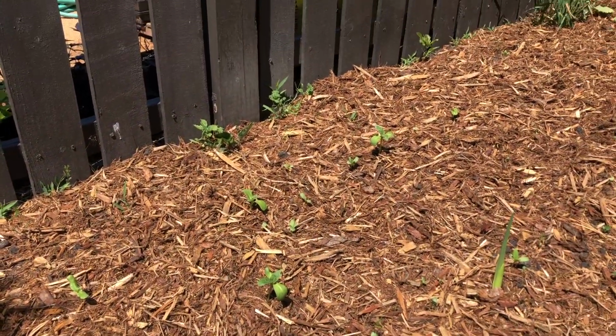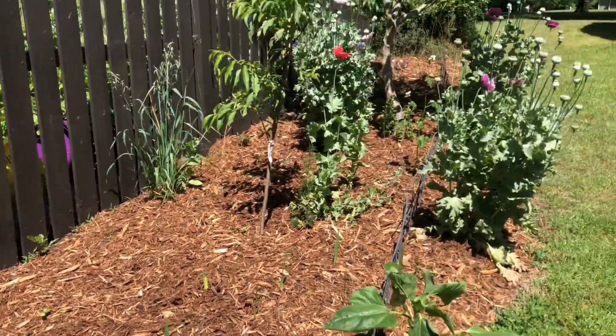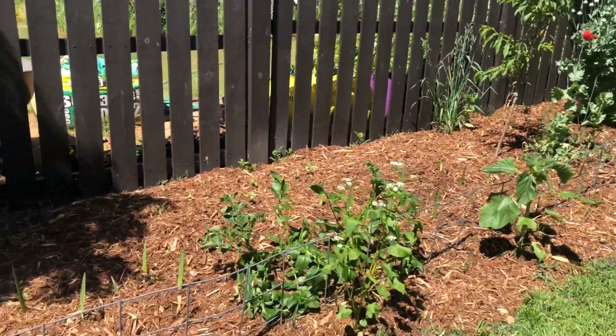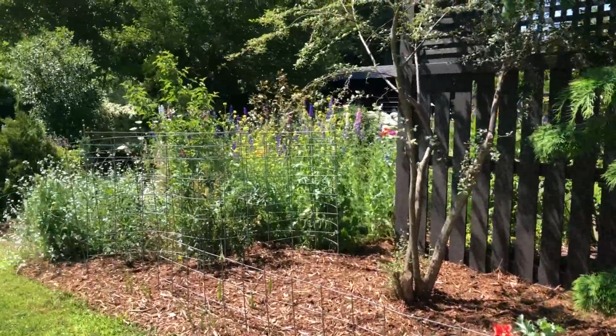And I see some zinnias. So this is great. I'm really pleased. It's very hot and it's very dry. And I have my neighbor kids planning to water this border for me.